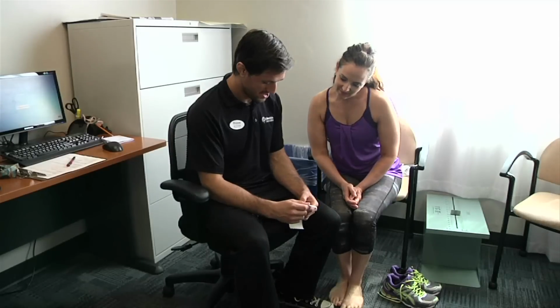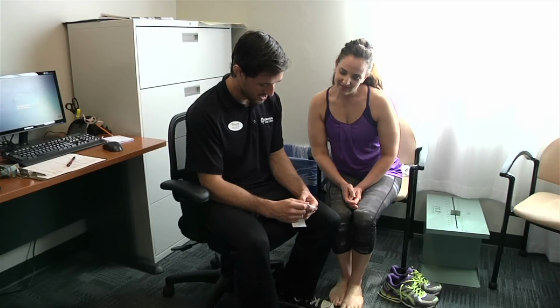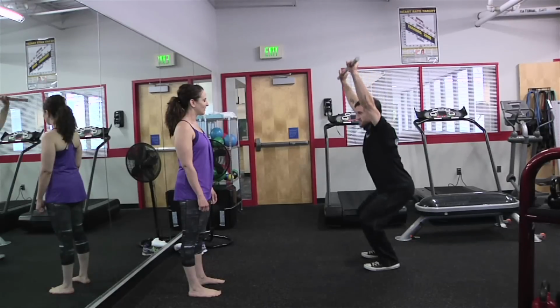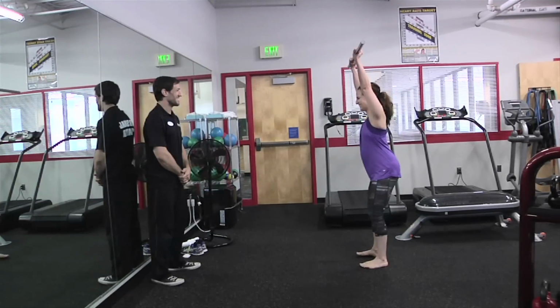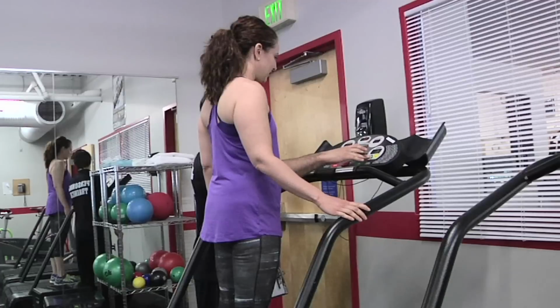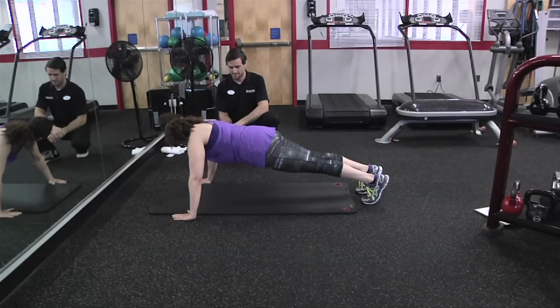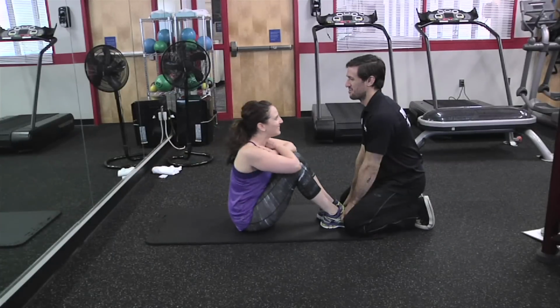It may include a Tanita bioimpedance measurement, a waist hip measurement, and an overhead squat test to look for muscle and joint imbalances. We may also include a treadmill test or tests such as a push-up and sit-up test. These vary depending on the individual.